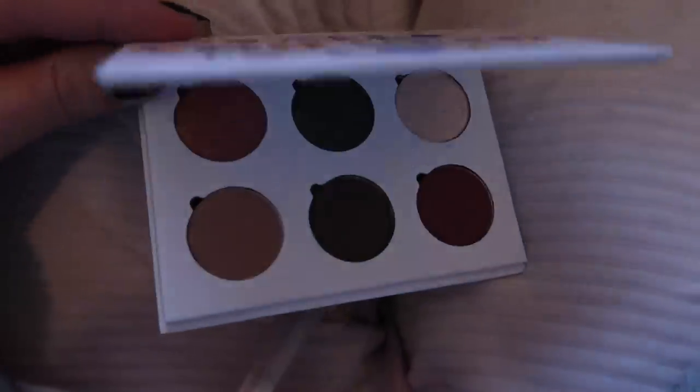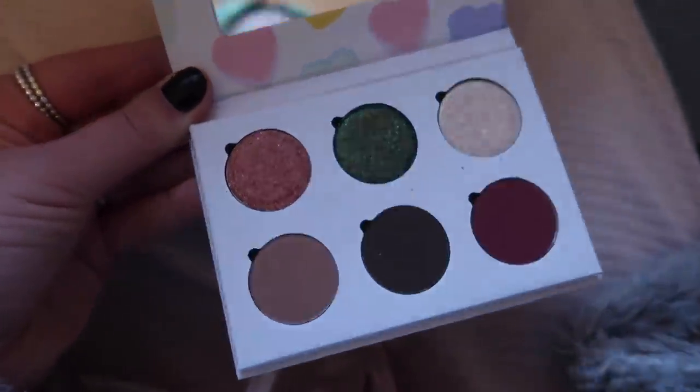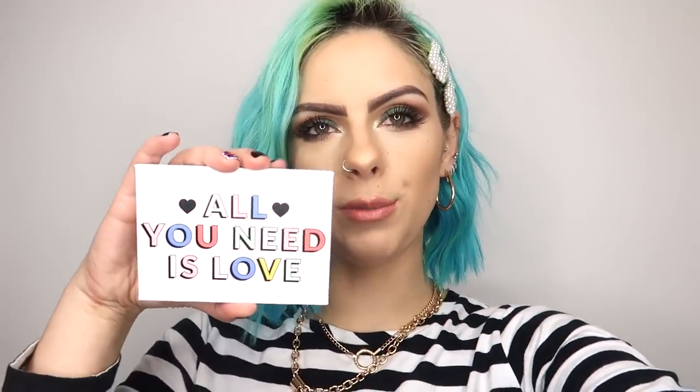So here it is. I've just popped in all of the eyeshadow colors. Loving these metallics. So guys, I just created a makeup look using this Beautonomy palette that I just got sent. I used the two shades at the top here and this one in the middle to create this look. Super cute.